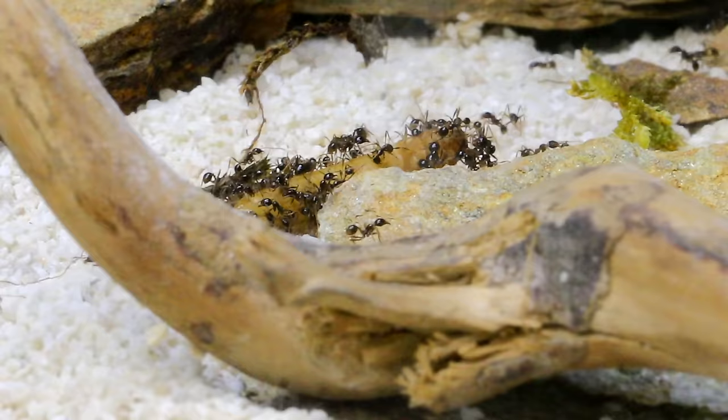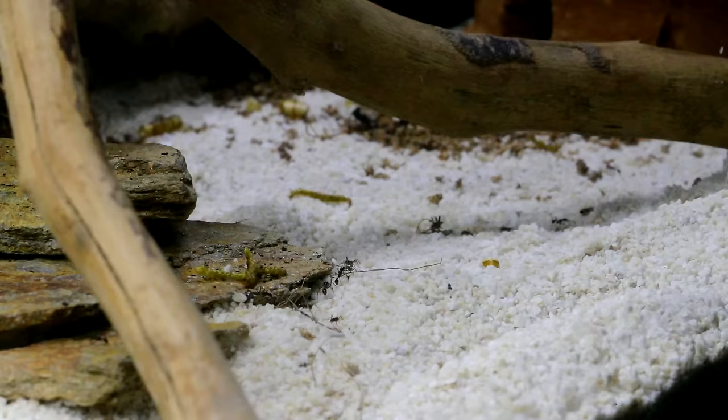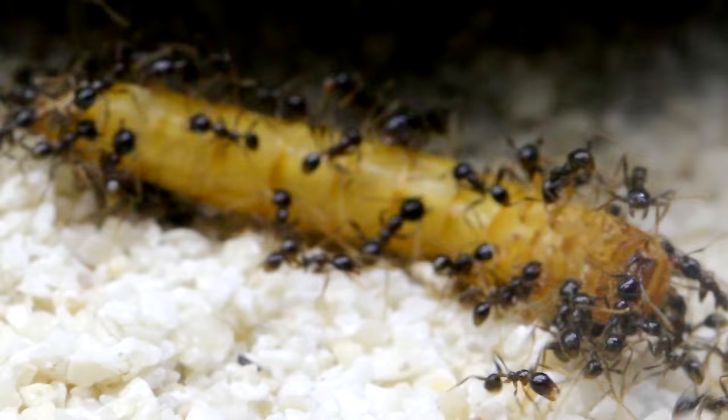Now let's take a few moments to watch the ants carry this mealworm to the castle. And once it arrives, I think you guys will truly love what they ended up doing before bringing it inside the nest. Enjoy this ant watching session.